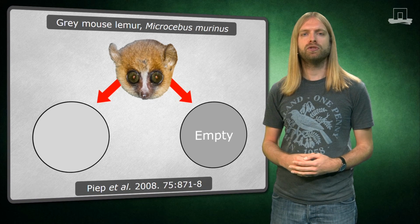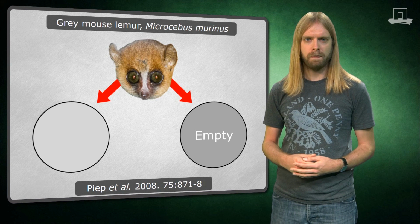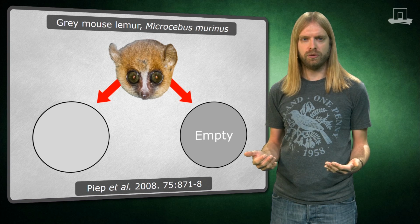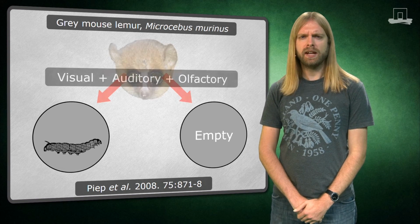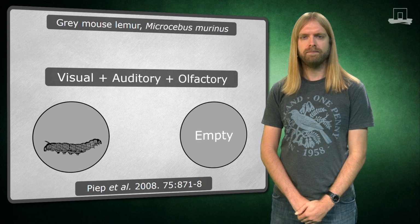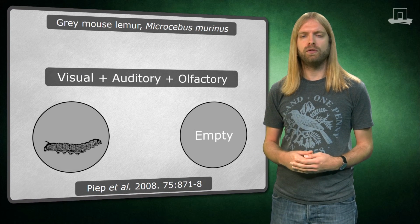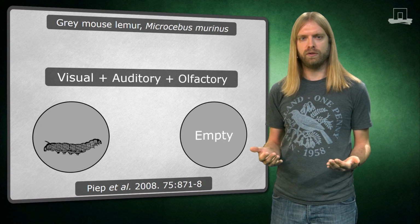The lemurs were able to solve the choice test around 70% of the time when they had the olfactory cue only, around 90% of the time with the visual cue only, but managed over 99% when all three cues were present. So lemurs may rely on vision more, but they definitely make use of all their other senses when those cues are available.